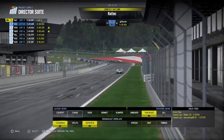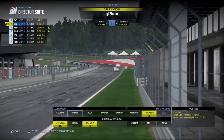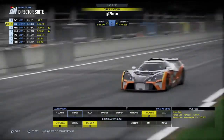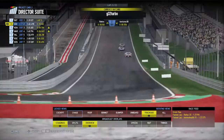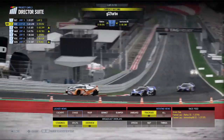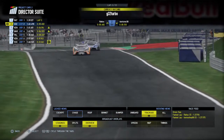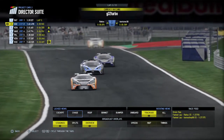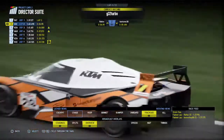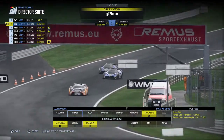This is helping Ratek though, who just gets to calm down a bit. No big battles happening. He just gets to focus on his race. He could take a double win here tonight in the sprint races. Rock goes into the pit, obviously with a ton of damage from hitting the wall there. G32 looks like he's pulled a bit of a gap though now.